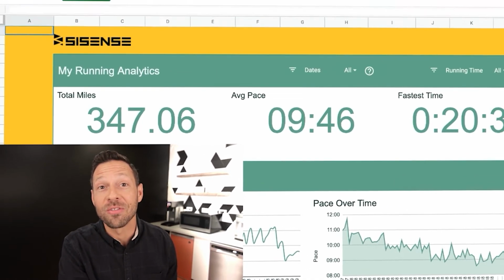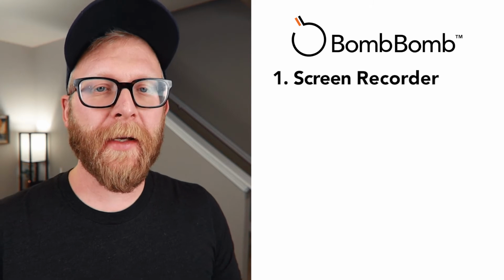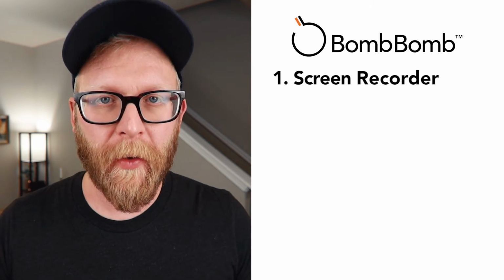Featured highlights are: number 1, the screen recorder. The Bombbomb screen recorder allows you to record yourself and your screen at the same time. This is perfect for offering feedback on work, sharing complex details, or just showing whatever you want to on your screen.